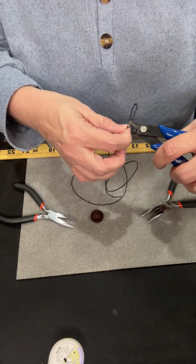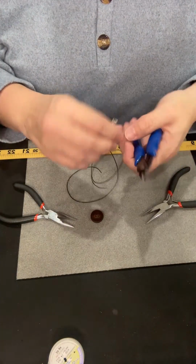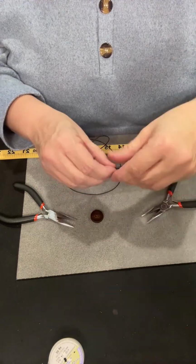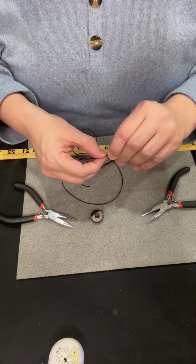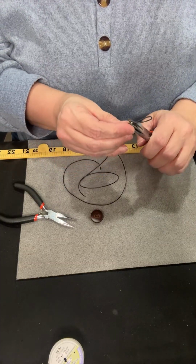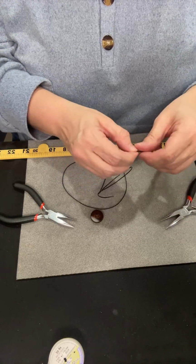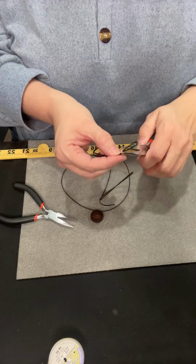Then we take our flush cutters and we're going to cut off the excess wire. We're going to test and feel. Do we feel any sharp edges? Nope. Oh, I felt one there, so I'm going to push this down right here. Okay, now we're good. All right.